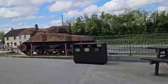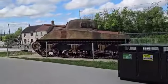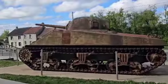So we are at the Dead Man's Corner Museum near Carentan, and this is the museum, and it's also part of the D-Day experience where you can get on a C-47. We have an original rusted Sherman tank from World War II.